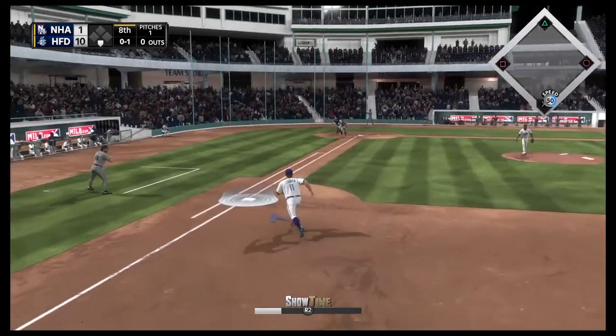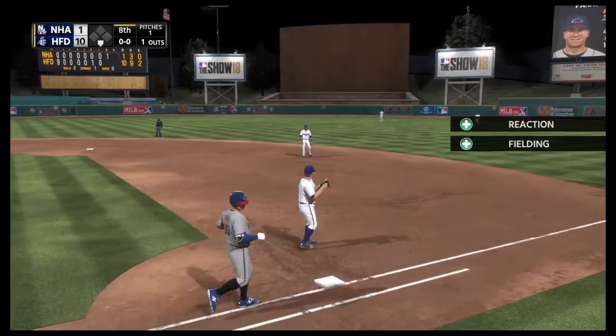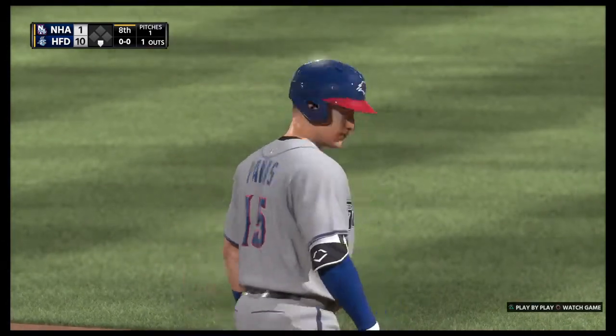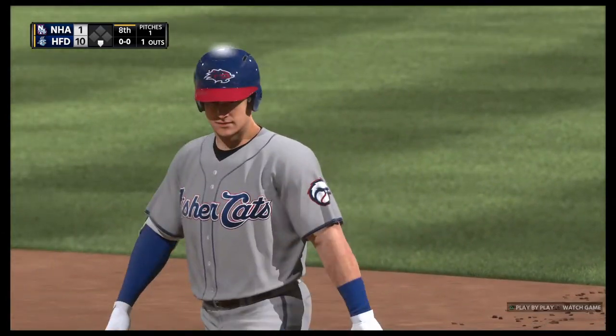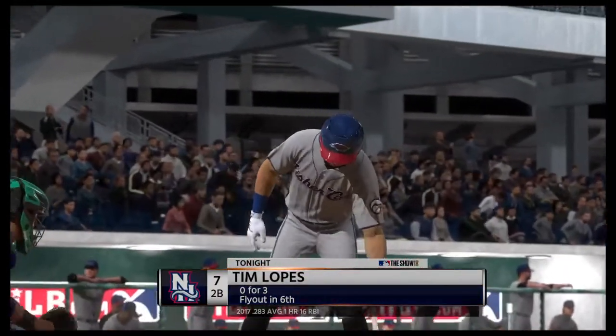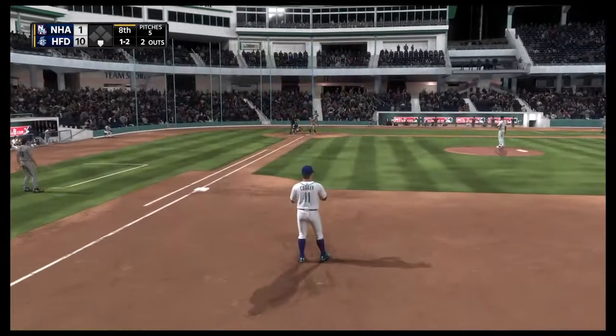Towards second, Wall has it. Throw on to first, so a good comeback there as he gets the first out of the inning. Ready for another shot now, Tim Lopes. No hits in 3 tries so far. He's struck out once.